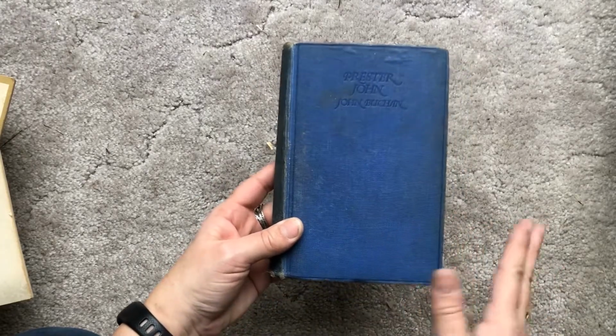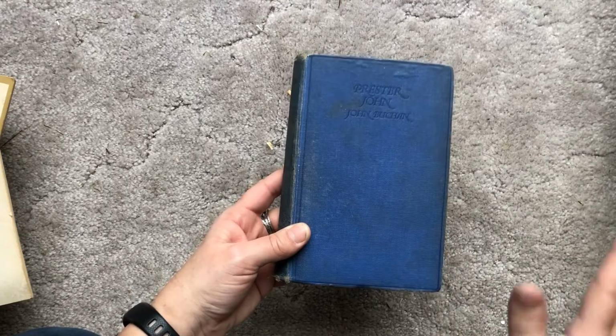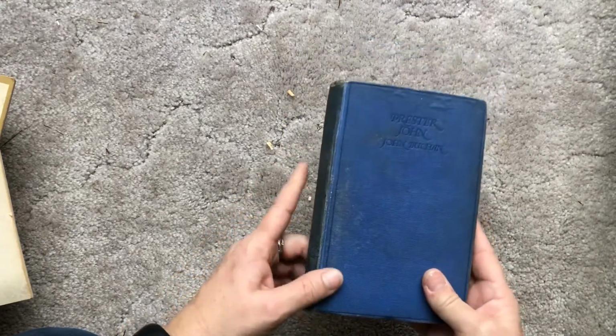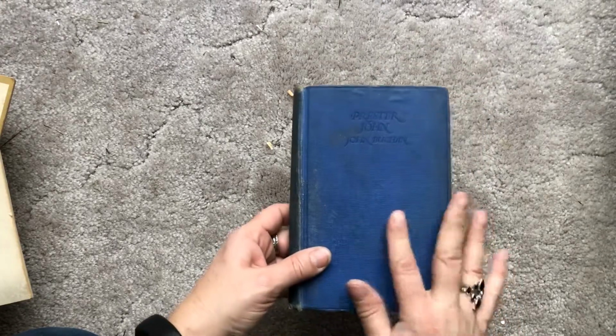So there are books like this that I keep, and books like this that I donate, but this one is fairly damaged. It's not a book that I know, so I am going to donate this one.